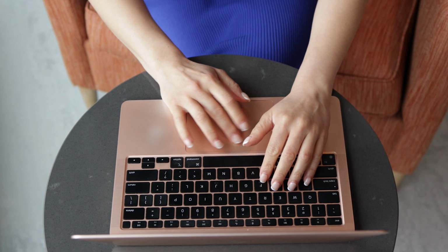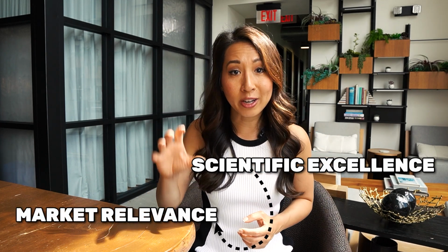Number 2, the market doesn't care about your paper. It cares about the problem you solve. Most academic founders are trained to impress peer reviewers with novelty, rigor, and deep technical insights. But when you step into the world of commercialization, and particularly when you apply for SBIR or STTR grants, the criteria shifts from scientific excellence to market relevance.